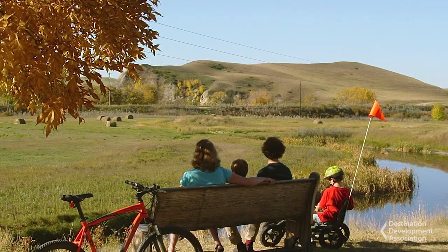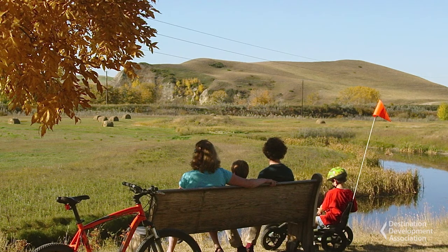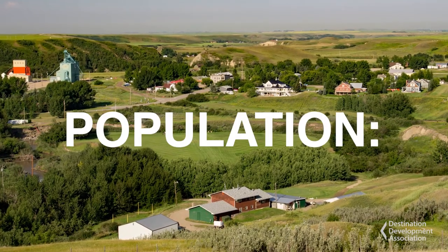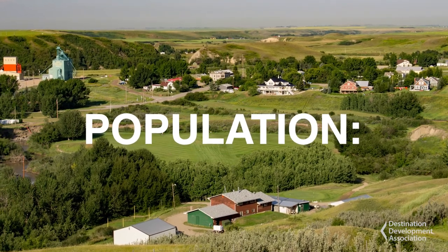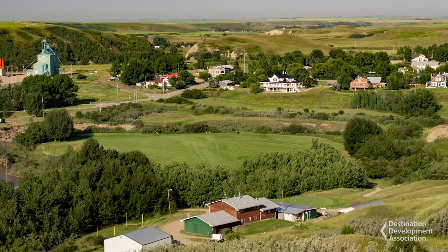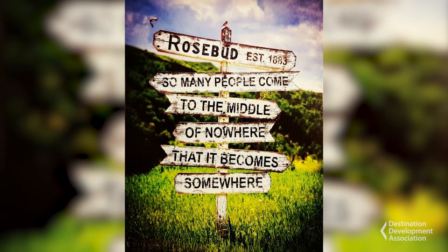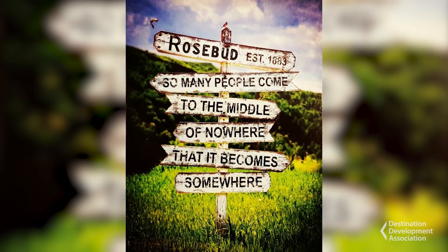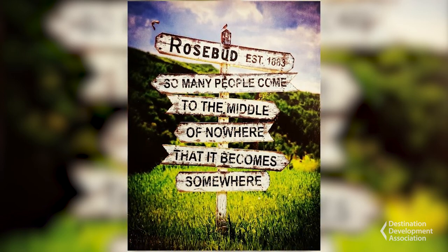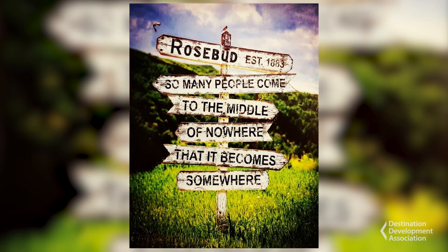And perhaps one of the most amazing things in this little town of Rosebud is the fact that the population of Rosebud is only 88. I love this sign. So many people come to the middle of nowhere that it becomes somewhere. And this is why Rosebud has become one of my favorite all-time places.